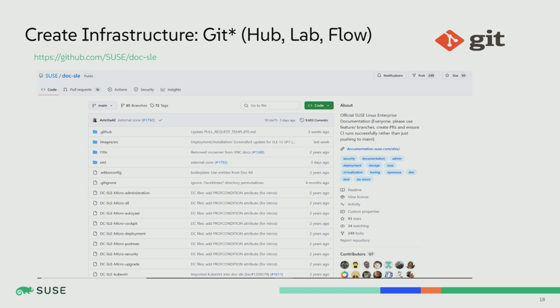Then we create the infrastructure in GitHub. This is our standard version control system. The great thing is that our developers also use it, and we are developing stuff together on the same versioning tool. It hosts our documentation sources, and it is all publicly available. We do not hide anything here. For us, it's the really perfect collaboration tool.